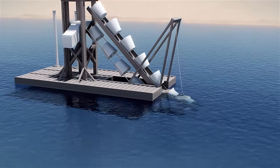To find out how this machine works, we climb aboard one of these floating giants. This ship works on maintaining the access channel at the port of Antwerp. Dennis Hennebert is its engineer.